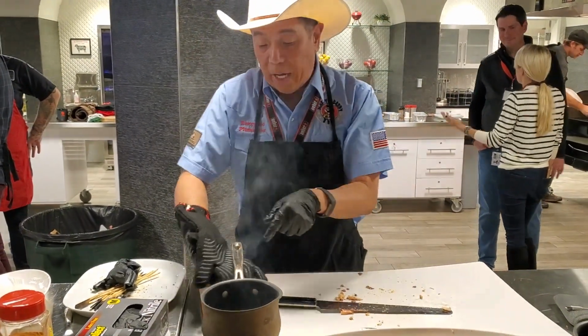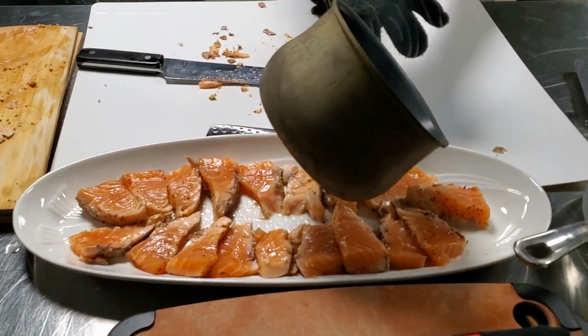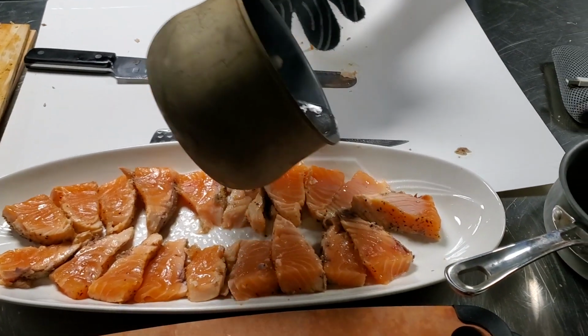The salmon is ready and the camera's gonna zoom in. We're gonna do a drizzle of the hot oil. So, and sizzle, cook the salmon this way.